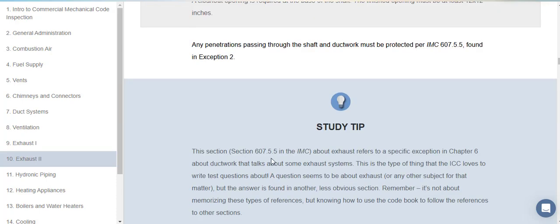Study tip: this section, 607.5.5 in the International Mechanical Code, about exhaust refers to a specific exception in Chapter 6 about ductwork that talks about some exhaust systems. This is the type of thing that the International Code Council loves to write test questions about. A question seems to be about exhaust, or any other subject for that matter, but the answer is found in another, less obvious section.